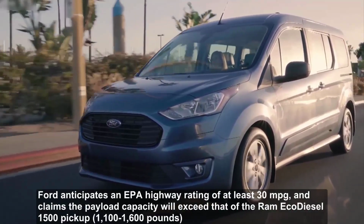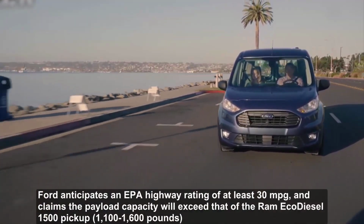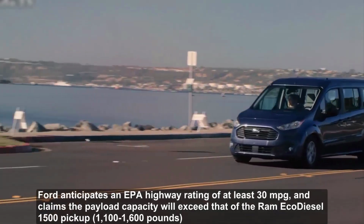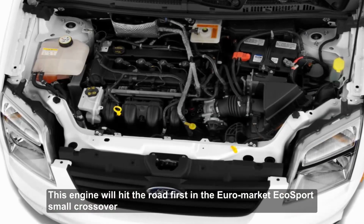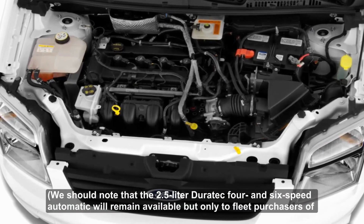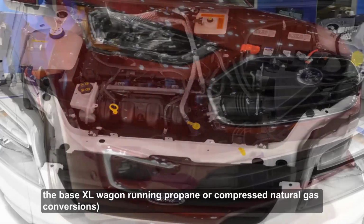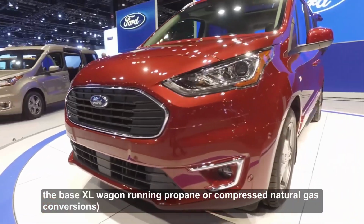Ford anticipates an EPA highway rating of at least 30 mpg, and claims the payload capacity will exceed that of the Ram EcoDiesel 1500 pickup, 1,100 to 1,600 pounds. This engine will hit the road first in the Euromarket EcoSport small crossover. We should note that the 2.5-liter Duratec 4 and 6-speed automatic will remain available, but only to fleet purchasers of the base XL wagon running propane or compressed natural gas conversions.